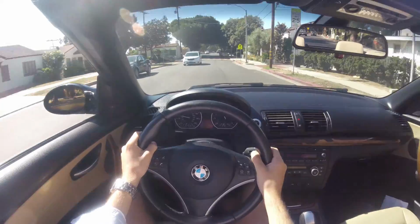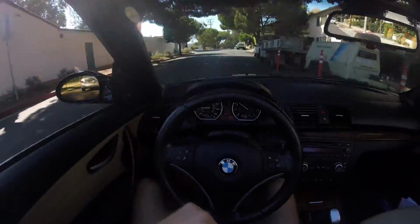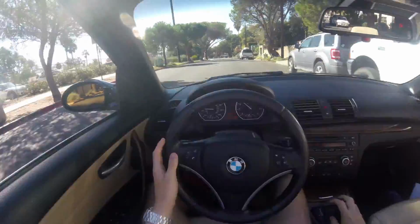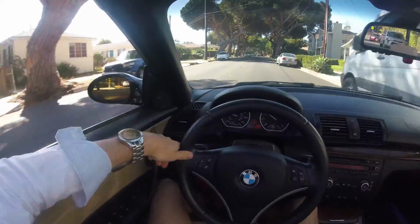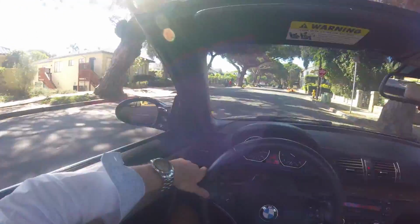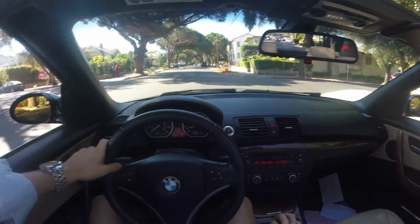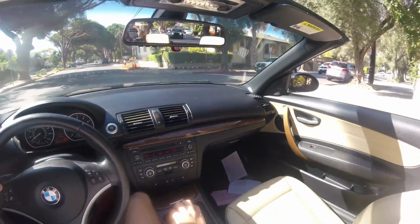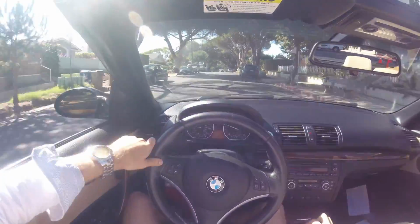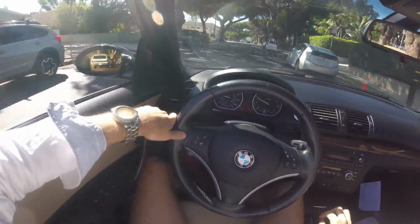Bro, this thing is a beast. And you know, it's good fuel economy, nice stereo system, convertible. The chicks love it. It's 2008, low mileage. So yeah, this is my personal car. I'm enjoying myself with it, just doing what I want. If I wanted to smash it into a tree, I can do that. There's no rules, no regulations today. Just me and the car and the beautiful city and state of California. California love.